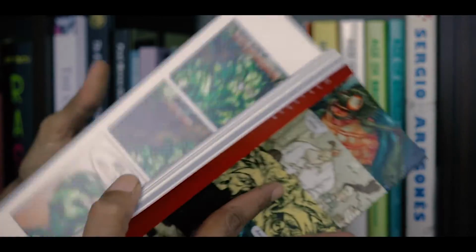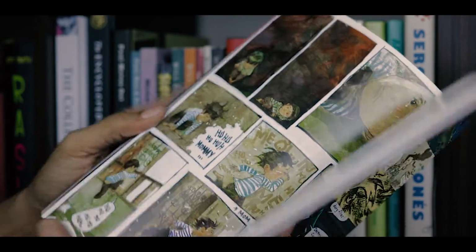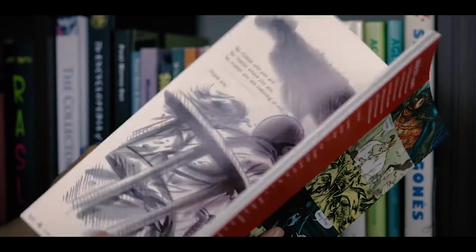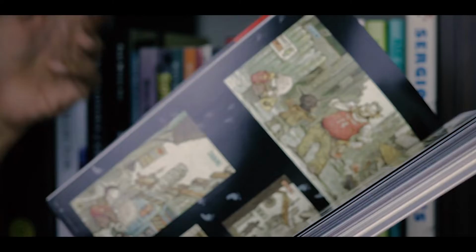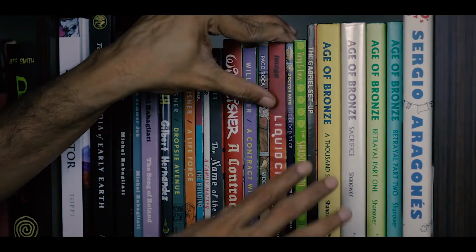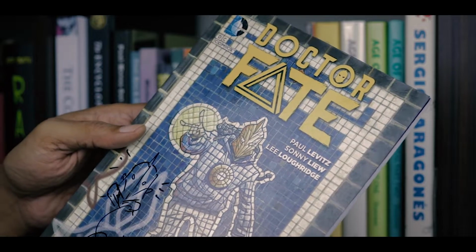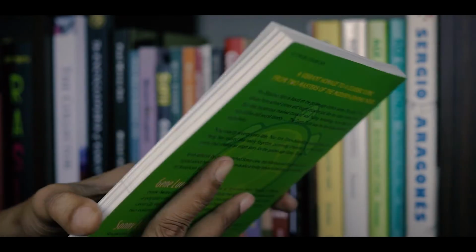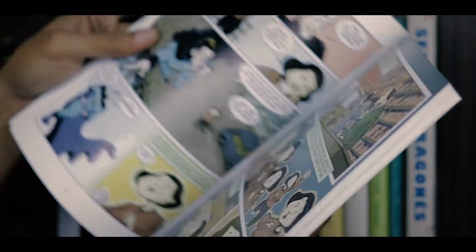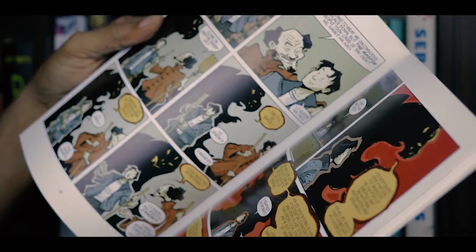This is a terrific anthology, not only because it introduces me to creators that I've never heard of, but also because it gives me a couple of pieces by people I've really enjoyed, like Gerry Alanguilan, whose Elmer we saw on a shelf earlier. There's also a volume of the Dr. Fate that Sonny Liew did with Paul Levitz, and The Shadow Hero, which is Sonny Liew's collaboration with Gene Luen Yang, reviving a long-forgotten Asian origin superhero.